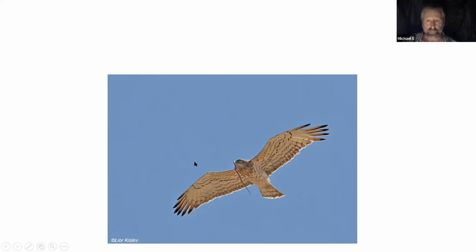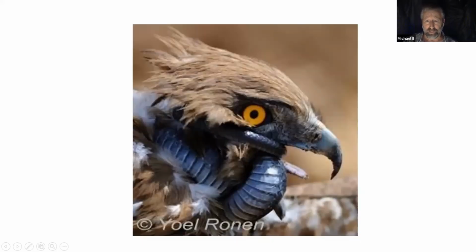And it's rare to find them actually doing this, because they'll often eat them on the ground, but you've got to be good at it, because if you don't, the snake will get you. This is a young bird who made a big mistake. I said mistake by mistake. Great picture by Yoel Ronen. This did not end well.